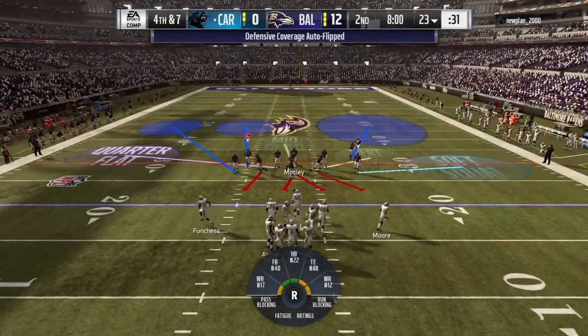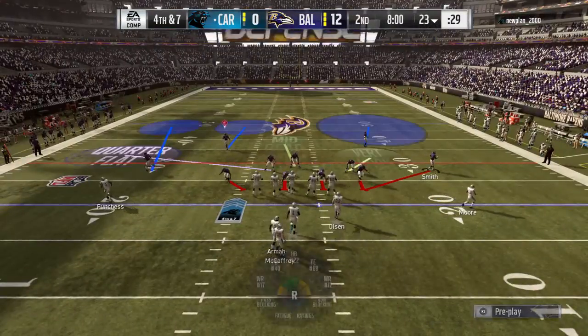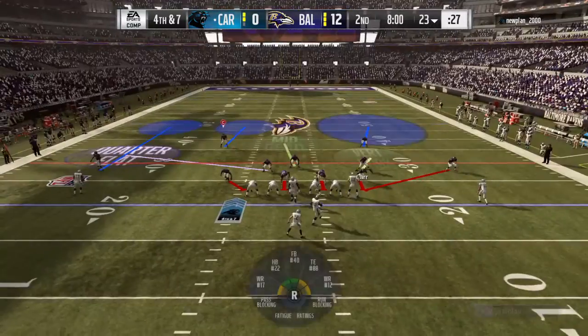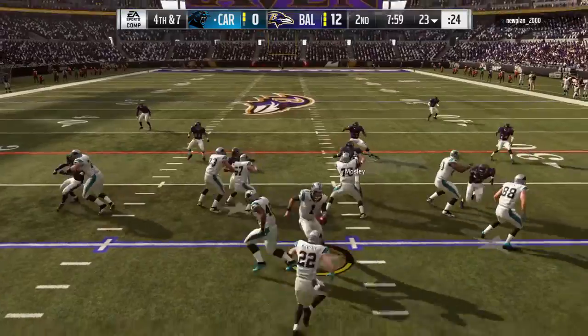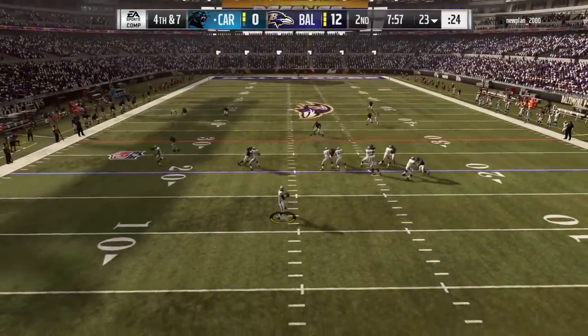The offense stays put. They failed twice already in this first half, but they're going to go a 3rd time here on 4th down. They will go for it. Now Newton.